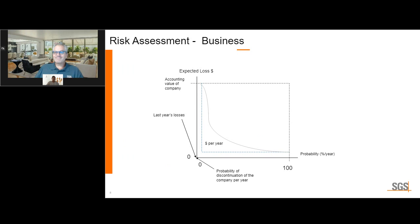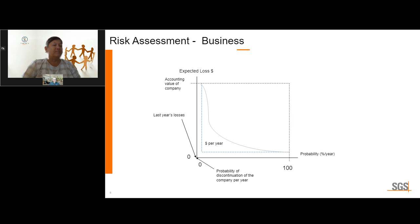It's all yours. Well, thank you, Scott, for your warm welcome. So let's get started with some basic definitions. Risk assessment is a systematic process of identifying risk and evaluating the associated risk.